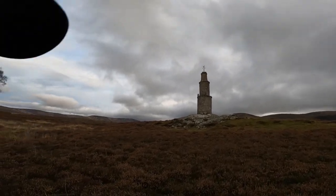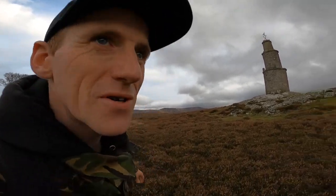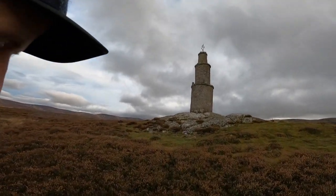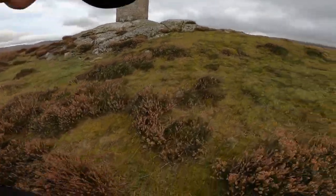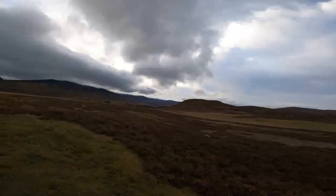Check it out, folks. I feel bad now because I asked Highlander 87 to go round the corner so I could get a picture. That's part of being a YouTuber sometimes, to get the perfect angle, eh? But yeah, we'll head round. He's sheltering out of the wind. Whoa, I'm walking through this mad tick infested landscape here, folks.